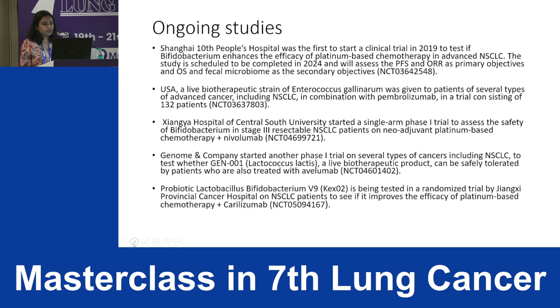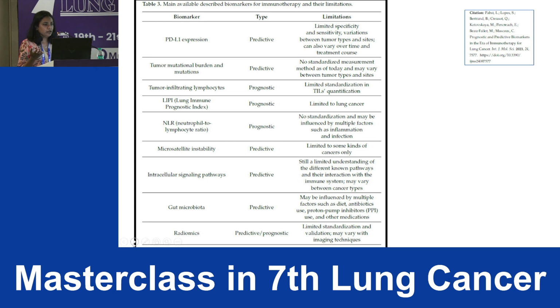And now there are formal prospective studies evaluating particular bacteria, which are supposed to be pro-immune response bacteria, in combination with other therapies to look at the outcomes in lung cancer. We already have published data for Nivo-Ipi in renal cell carcinoma which showed probiotics improved outcomes. And this is one of the most exciting and promising fields for targeting in multiple tumors.